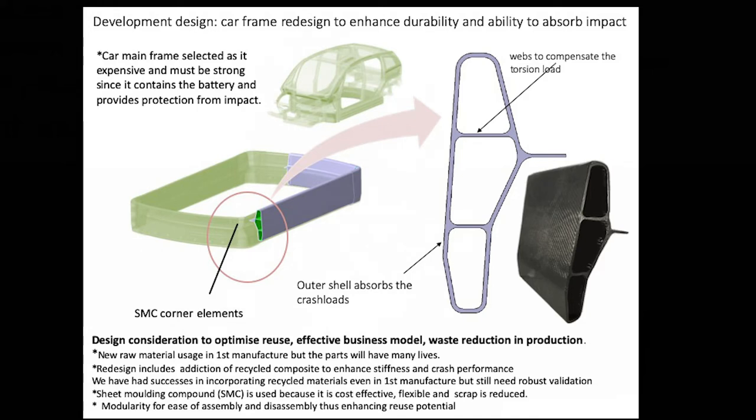You can see here, we've made it stronger by integrating, where you've got the green bit there, is actually the recycled composite we're putting in there. So the design consideration is to optimize reuse, effective business model, and waste reduction in production.